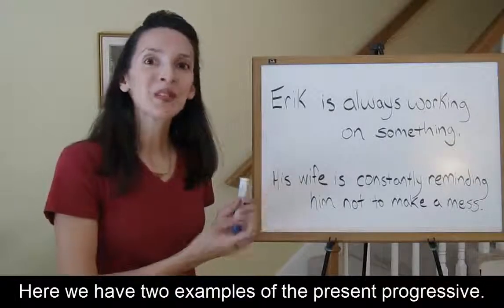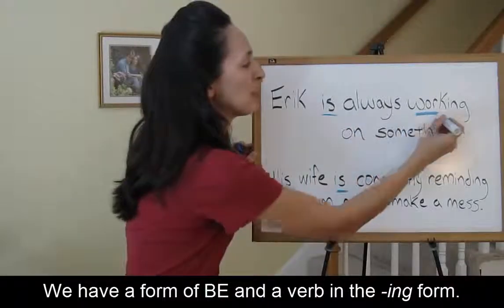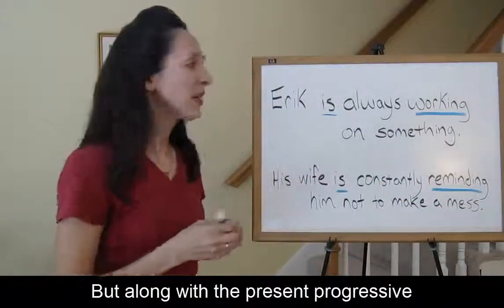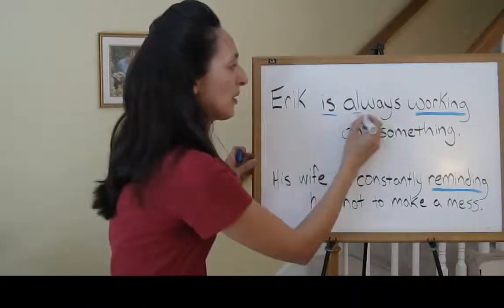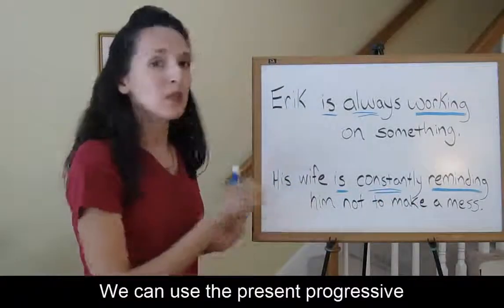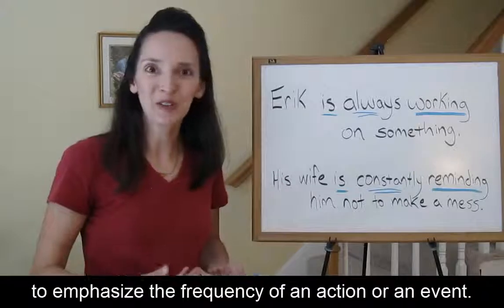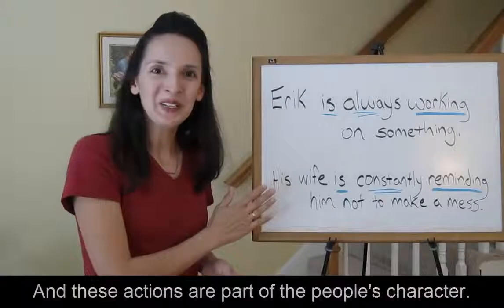Here we have two examples of the present progressive. We have a form of be and a verb in the ing form. It's a present participle. But along with the present progressive are adverbs of frequency, high frequency, always, constantly. We can use the present progressive along with these kinds of adverbs to emphasize the frequency of an action or an event. And these actions are part of the people's character.